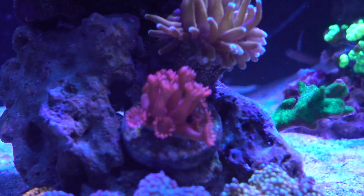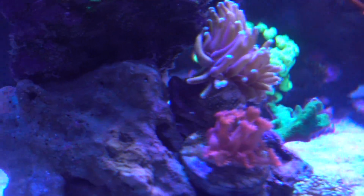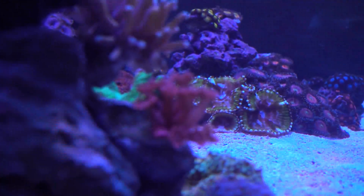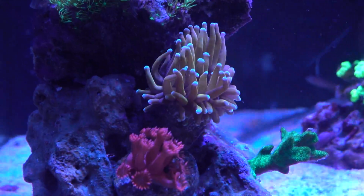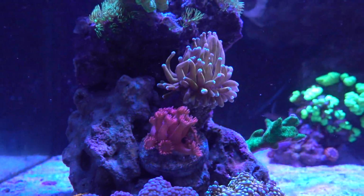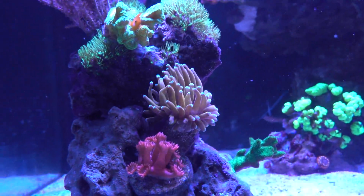So this frag was $40 with 20% off. And as you can see, it's opening pretty nicely. Small frag. It may be a little bit too close to the gold torch, so I may re-aquascape, and I'll get to that a little bit later.